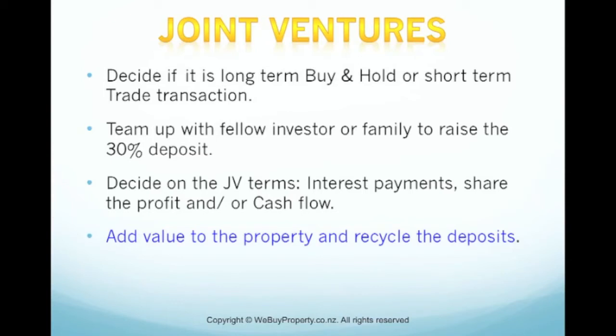The key factor for all the strategies which we're going to cover in this presentation is to purchase properties which you can add value to. Add value to the property and recycle the deposit. No matter what you do, it's always an advantage and a good exit strategy to have an opportunity to add value to the property and recycle the deposit.